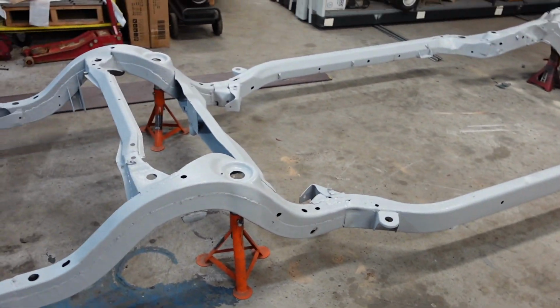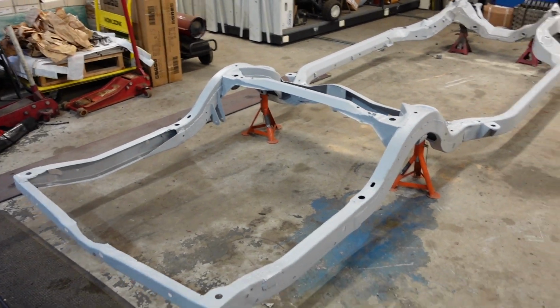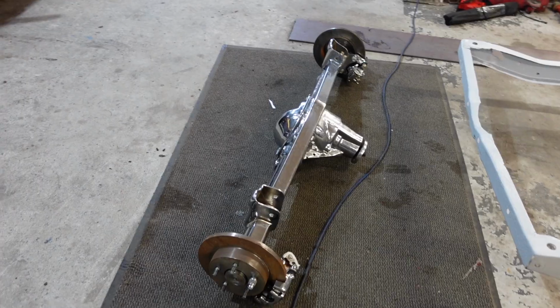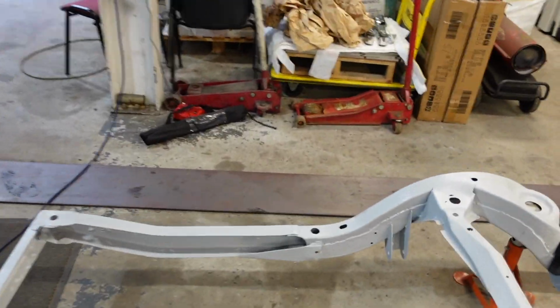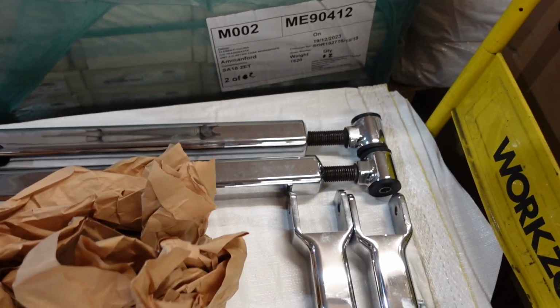So yeah, this should be a pretty sick build, full frame wrap. He's already ordered a load of parts for it. He's obviously got the reinforced rear end, and he's got some chrome trim arms too, ready to fit.